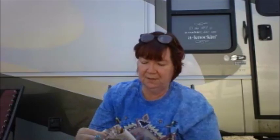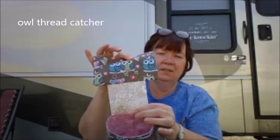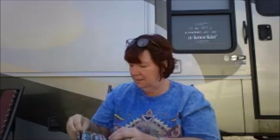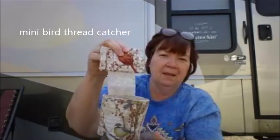And this one, sorry I keep reaching down because they're all down below me. This one again is the owl. And it's got a tan woodsy, it's got little deer and stuff on it, and then pink inside, and then the matching basket. And that's the owls. And then I made a little dinky one, and this has got birds on it, and it's very fall, and it's got a cardinal. And this is a little mini one.